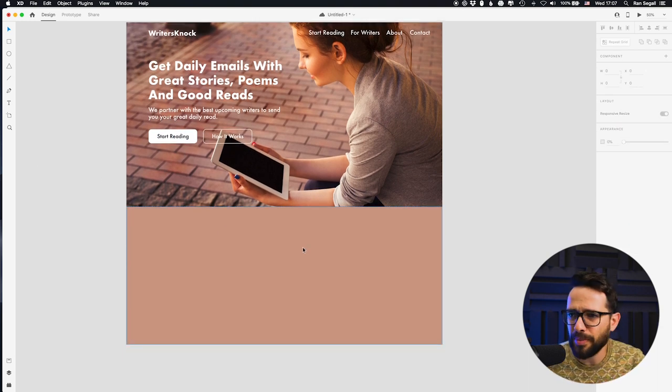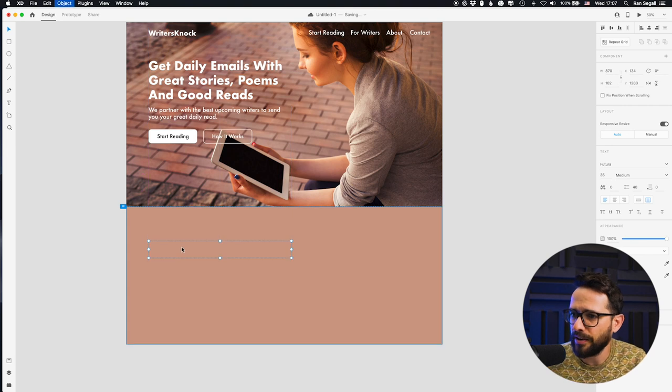And here, I would basically do something like an explanation of what they do. So I would write here something like "How it works." And this is probably the H2 of the website. So this is the main heading of the website, and this is the second one. So it should be smaller than this. If this is 70, let's make this something like 55.